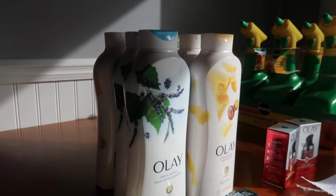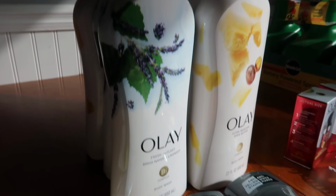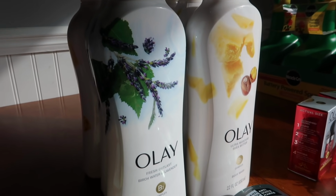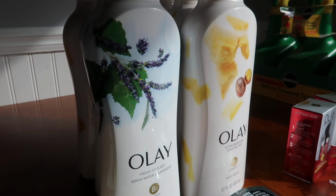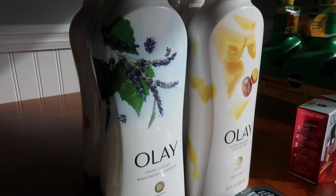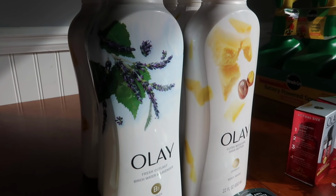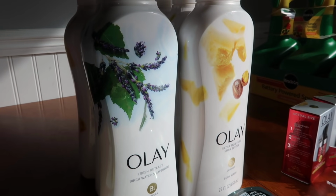Okay, so let's just jog through the math. They are 2 for $12. I grabbed 6 of them, so that's 36. I have 2 different $5 off of 3 digital coupons. $10 came off. Now I had an $8 back when you spend 35 booster that printed out of the Catalina machine, plus a digital $5 back when you spend 20.